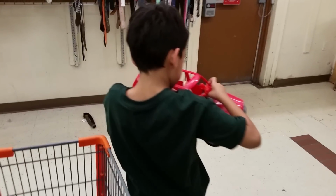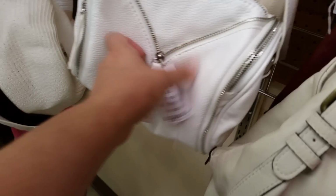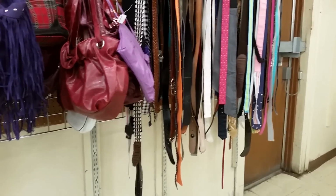He's still debating over this thing, I can tell. Does he want it? Does he not want it? Oh, I've been wanting a little white purse. You don't want it? Okay, we won't take it. That is so cute. Again, it's not $7.99 worth of cute. I'm bummed out a little. Really am, even with the coupons.